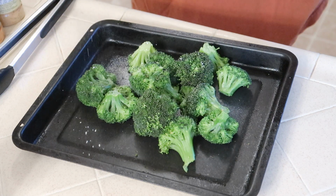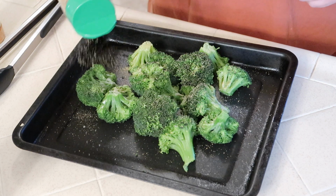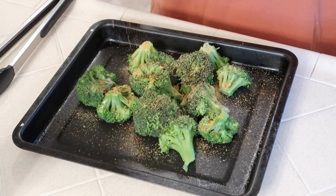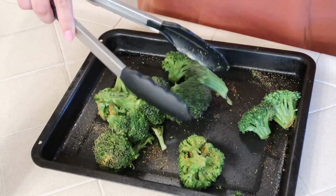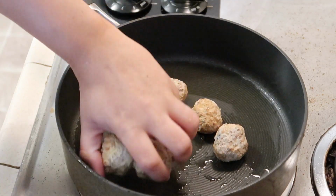So I'm just going to work on the vegetables. I'm going to use some broccoli. I just drizzled a little bit of oil on there. Now I'm just going to use the garlic lover seasoning and some Jamaican jerk seasoning, both from Flavor Gods. I'm just going to give this a nice toss, and then this will go in the oven at about 350 degrees. Next, I'm going to work on the meatballs.